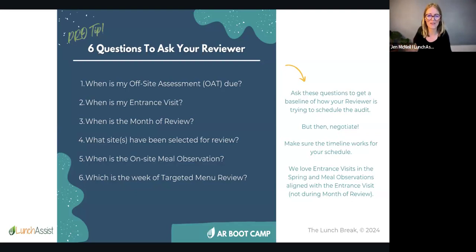Those of you who know me know I like to push back on little things here and there. If they say your review is on a certain day, it doesn't have to be that day. If you're going to be on vacation or you're having surgery, you can talk to them and say, look, we want to change it. Or if something doesn't work for you because that's a big month for your district, you've got district celebrations, whatever it is, you can push back and get the timeline to work for you and your team. That's why we recommend starting with this: as soon as you find out you're getting reviewed, ask these questions and start to map it out. Oh, maybe I can get her to change it from January to April because I really want to enjoy my Christmas break. Things like that. Just get those dates, see where you're at, and what you want to negotiate.